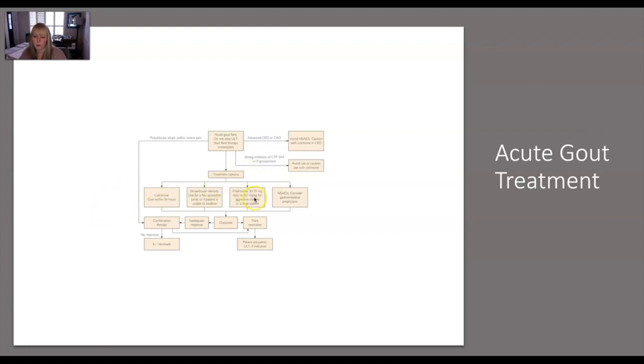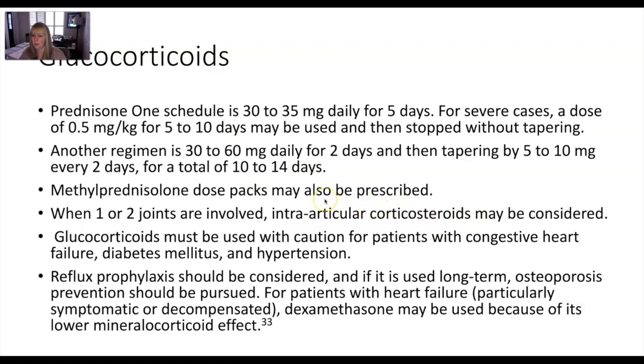You can give them prednisone, and you can give them NSAIDs. And if you give them NSAIDs, you really should consider giving them a proton pump inhibitor while they're on that, because you don't want them to get an ulcer. So I don't like writing a lot on slides, but I do feel like this is good information.